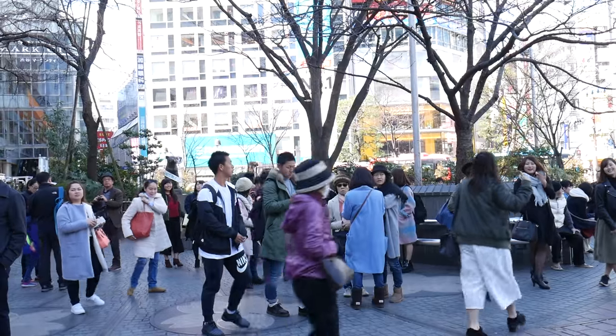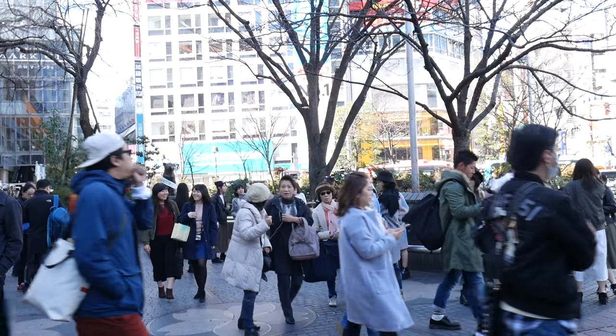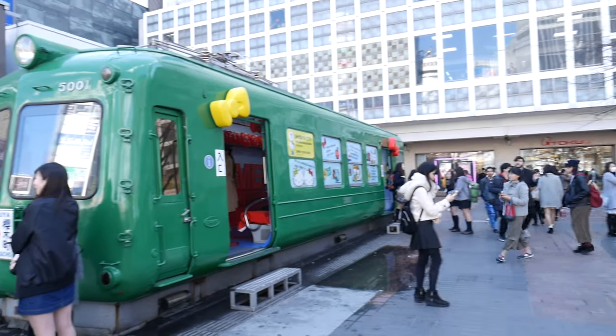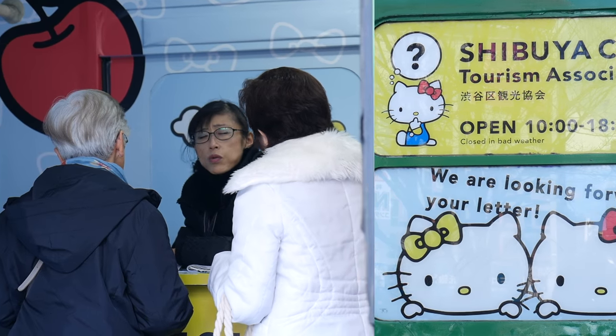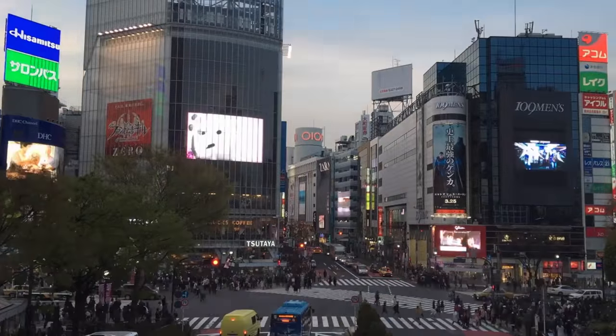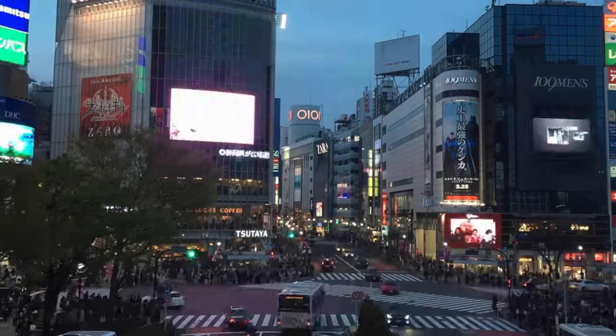However, it gets very crowded at peak times and weekends, so it's probably best to meet somewhere else. Across from the statue is the Shibuya Information Help Desk, so if you have any questions, I'm sure they will be able to help you there. Also, the statue is right next to the famous Shibuya Scramble Crossing, known to be the world's busiest pedestrian crossing.